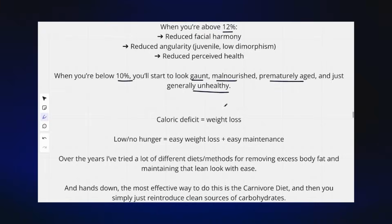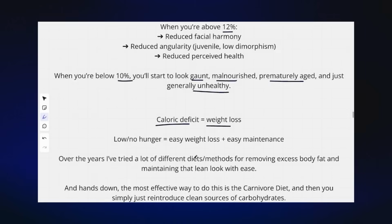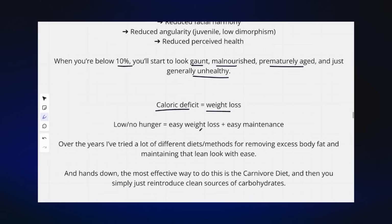So losing the excess weight, it's really simple. Caloric deficit equals weight loss. So burning more calories than you consume. And the way to make sure that your weight loss and maintenance is easy and you don't really think much about it is when you're not hungry at all.